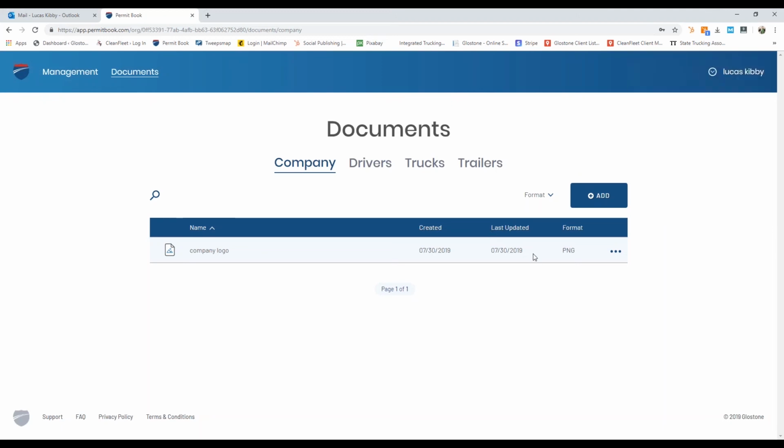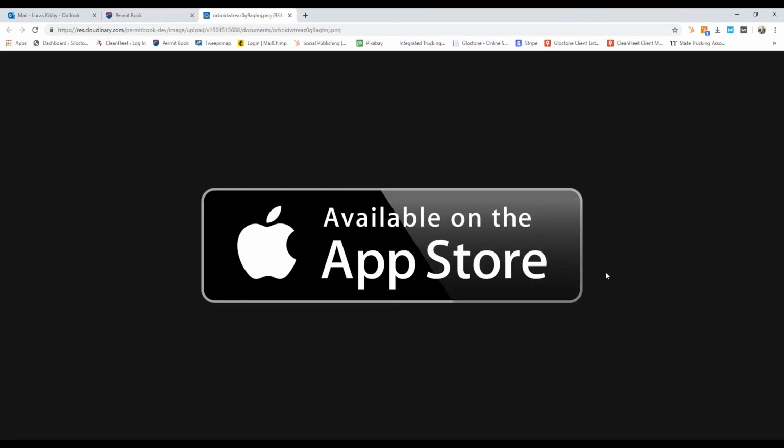You'd also note that the last updated date would have changed. So if you did it a month later, 08 of 30, you'll see that date would have changed, and it automatically sends the driver, in this case all the drivers, that a new company document has been changed. Go back into the app, download it, and then you're good to go. You keep driving. So that's adding a company document. You can also view the document. In this case, it was just a logo saying, hey, our app is available on the Apple App Store.